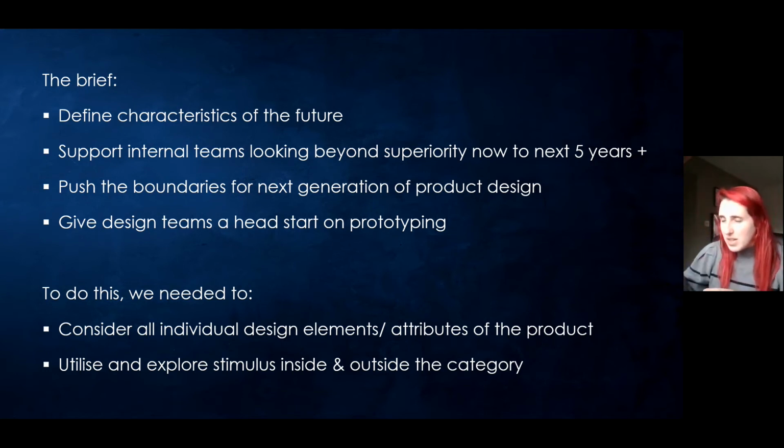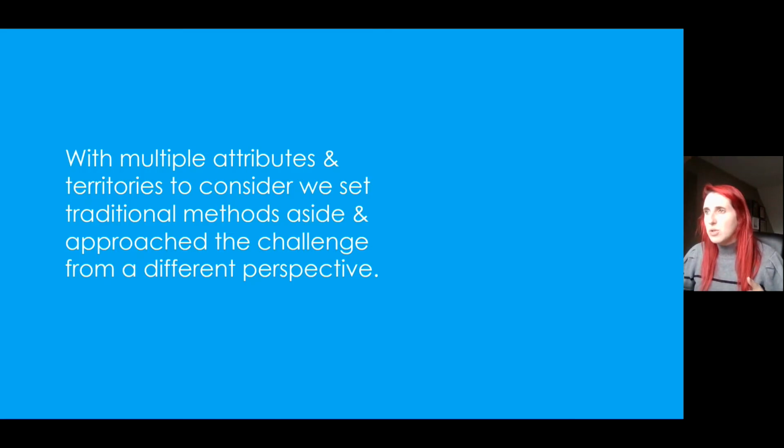And in order to achieve these things and answer these questions, we need to consider all individual design elements and attributes of the product. If you think of a bottle of laundry detergent, for example, think about all those little bits you can research: everything from the colour, the shape, the cap, the viscosity, product, pack, comms, all of those elements. And we also needed to explore stimulus inside and outside the category. Looking at what competitors are doing is great. It might get you superiority in the here and now, but it doesn't push you far enough into the future.